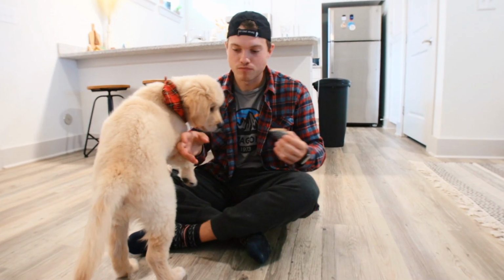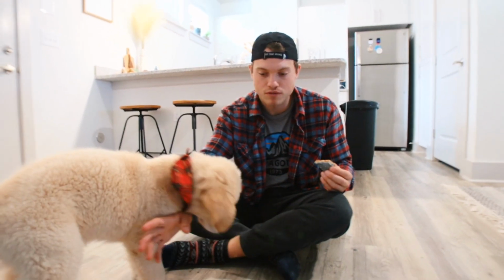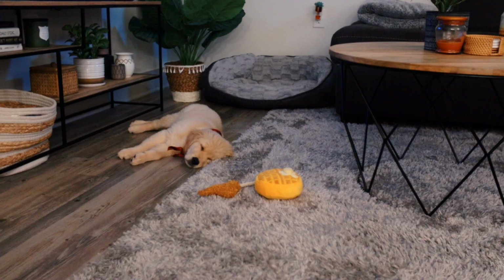I'm gonna give his dog cookie treat a little taste. It smells really good. It smells like cinnamon or snickerdoodle or something. Very crunchy. The frosting is really good. It just tastes like a super hard cookie. Tastes pretty good. Is it really sweet? Like, is there a lot of sugar in it? Not really.